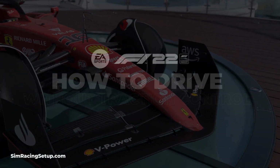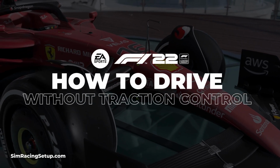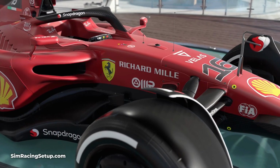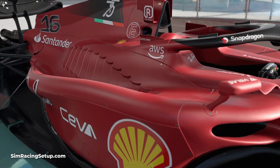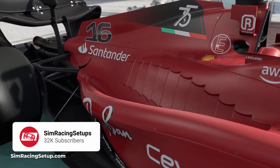Hey guys, F1 2022 is finally here, and I want to kick off the year by taking a look at how to become a faster driver in F1 2022. And the first thing I'm going to look at is traction control.